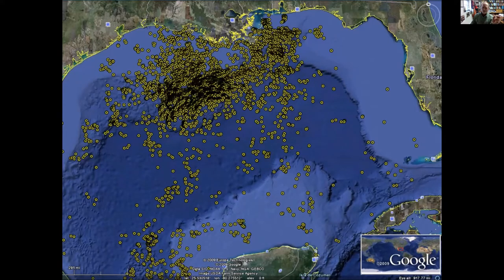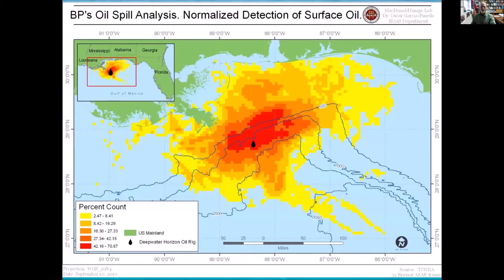The BP oil spill is just a massive amount of oil that happened all at once and overwhelmed the system in really catastrophic fashion. Now, what Ian McDonald and his research group did was use that ability to see the oil slicks by satellite, and actually they used radar, and the radar would bounce off the oil differently than the water. And they developed this cumulative oil spill map based on radar bounce off the satellite. This gives you an idea of where the floating oil went, distributed from the oil spill.